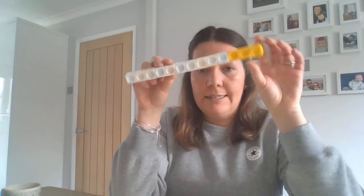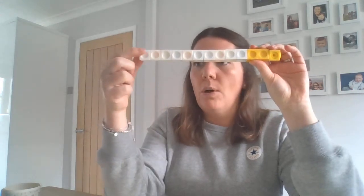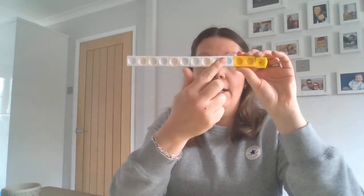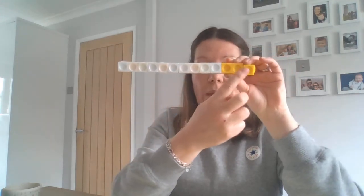Are you ready? So I've got my 13 objects. Okay, so let's count them together. 1, 2, 3, 4, 5, 6, 7, 8, 9, 10, 11, 12, 13. Okay, now I'm going to break them up because I want them nice and loose, and I'm going to put them on my table. Now what we're going to be doing today is we're going to be splitting the number 13, and we're going to be making 2 groups, but we're going to be counting on.